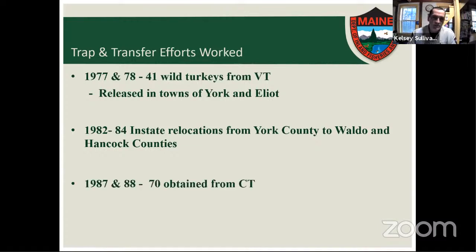Then in 1987 and 1988, just to kind of give the population an extra charge, we received 70 turkeys from Connecticut. And then this trap and transfer program continued for other parts of the state, northern Maine and down east, up until 2011, when populations were deemed established. So we are not actively trapping and transferring birds for repopulation anymore.